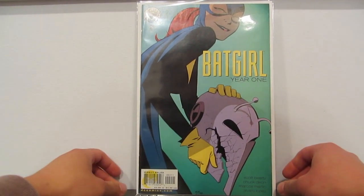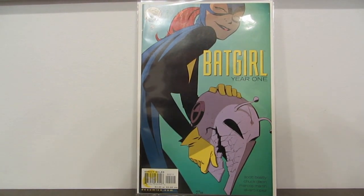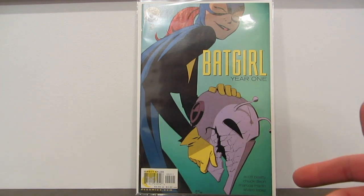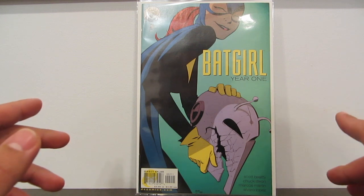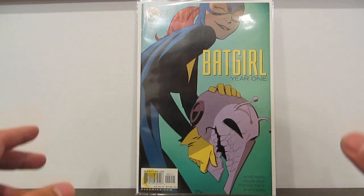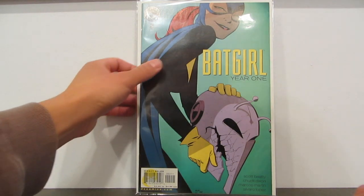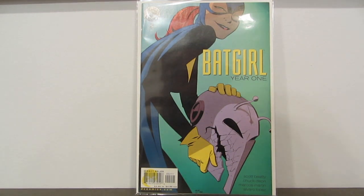All right, so this is all I got: 81 comics for $70. They were a dollar each, so nothing in this haul is over a dollar. All these comics were comics that I picked up at a local show this past Sunday. So yeah, these were all at one booth from one dealer.